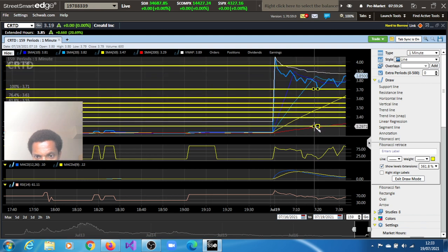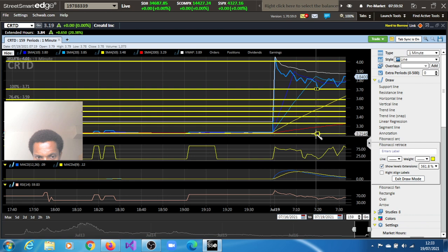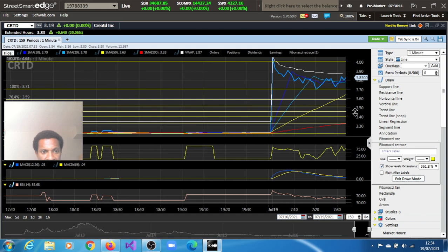If we extend it from all the way down to where it closed, we can see it is now trading in between the 100% and the 161% extension levels. That is where it's currently trading right now, and it's just waning slightly. It has got some resistance from the 3.8385 level, and has now pulled down to 3.8. So all of these are going on in the live pre-market session as it concerns Created Inc.